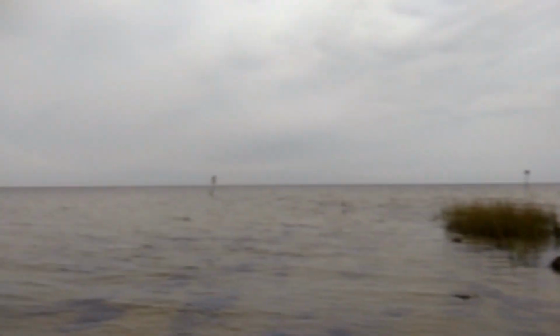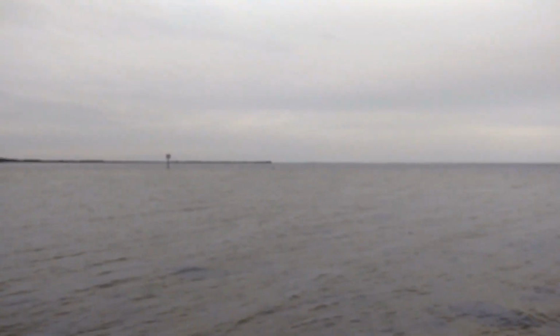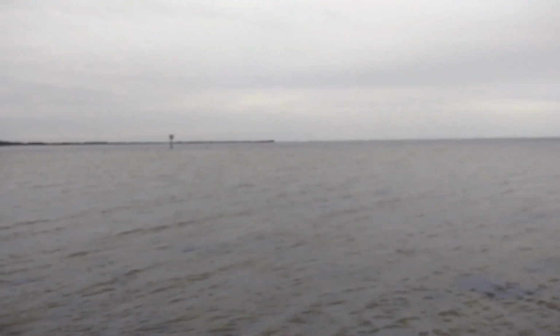It isn't looking too promising today, but we don't have a lot of glare and we don't have a lot of shit in the water here. I'm gonna find me a boat.